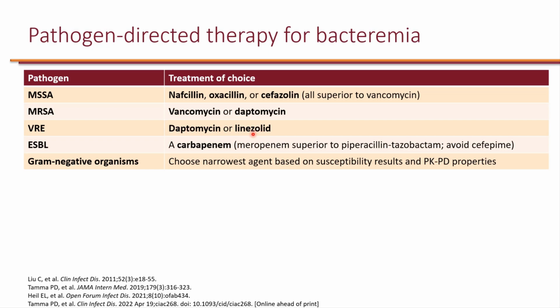And when you compare daptomycin to linezolid, daptomycin might have an advantage because for one, linezolid is bacteriostatic, but daptomycin is bactericidal, so it has more potent activity. But also daptomycin is easier because in normal renal function, it's administered once a day, whereas linezolid is typically twice a day. But on the other hand, again, linezolid has an oral option, whereas daptomycin doesn't. So, there are pros and cons, but regardless, both of them are considered treatment of choice for VRE bacteremia. And so these were gram-positives.